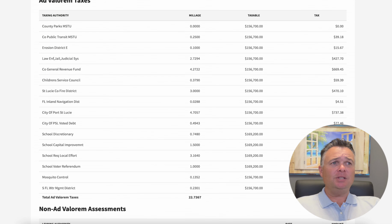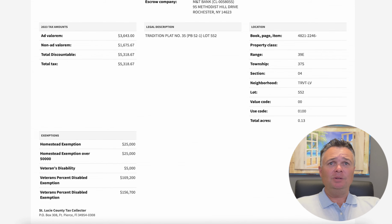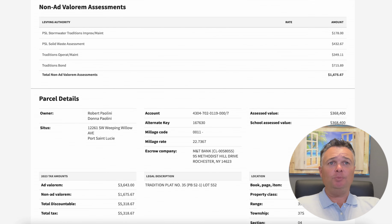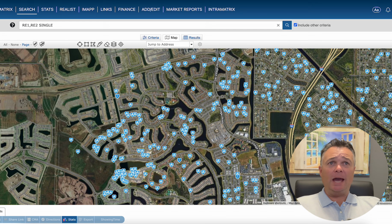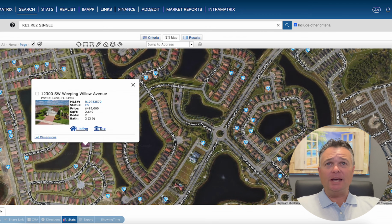They must have some extra homestead exemptions. Yeah, so this one here, they have a disabled veteran exemption. So they're taking advantage of some extra exemptions here, and that's why their property taxes are less. But again, Vitalia Tradition, the CDD fees are around $1,065 per year. Let's find a more accurate one to use to show you what the property taxes are going to be.